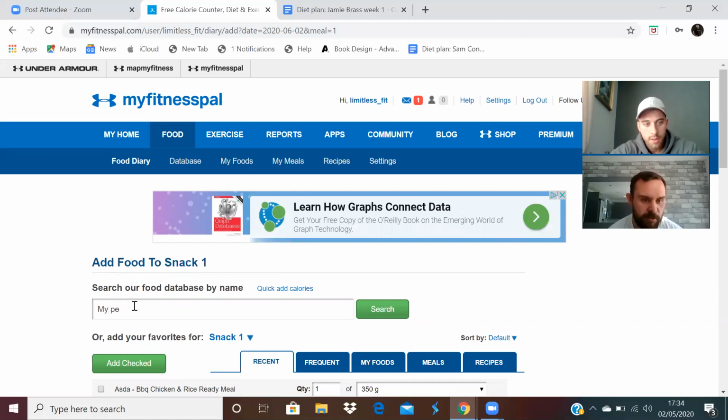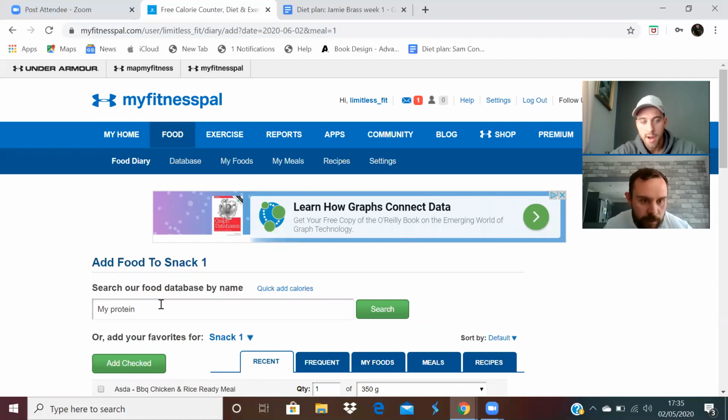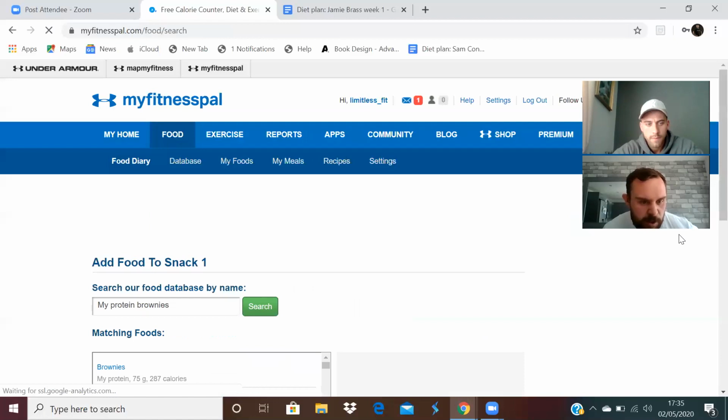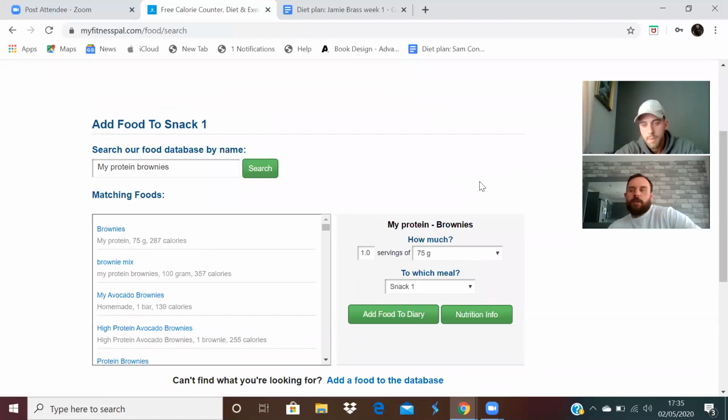My protein. This is where on the app it comes in handy because you can start scanning barcodes straight in. Yeah. And this is the only flaw of the desktop. It's better to track macros, but it's harder to scan stuff in. A bit more tedious, but once you get it right. So what do they call my protein brownies? Yeah, protein brownies. It's got them there. Is it 75 gram for one? Is it? It should be.